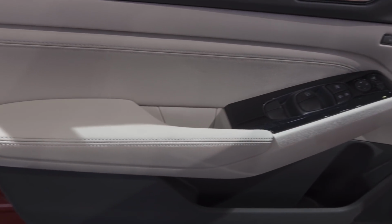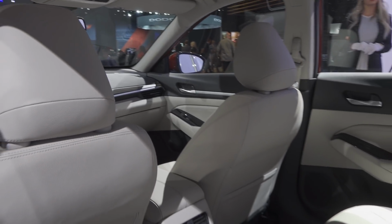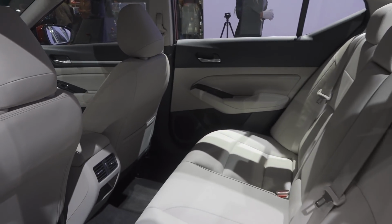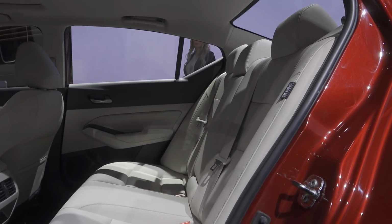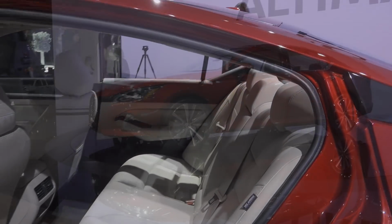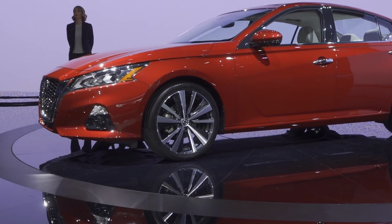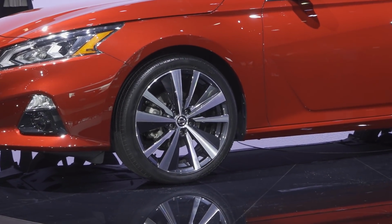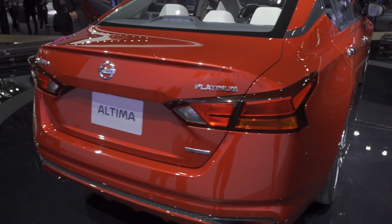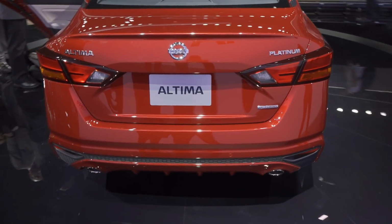Also standard in SV, SL, and Platinum is their new ProPilot Assist system. This is a semi-autonomous driving system that requires your hands still be on the wheel, but it provides almost all of the effort required to stay in your lane, and it will navigate stop-and-go traffic. Think of this as a system that is designed to reduce driver fatigue in stop-and-go traffic or on long highway journeys. In addition to those features, you'll also be able to get rear automatic braking, lane departure warning, blind spot warning, rear cross-traffic detection, and automatic high beams.